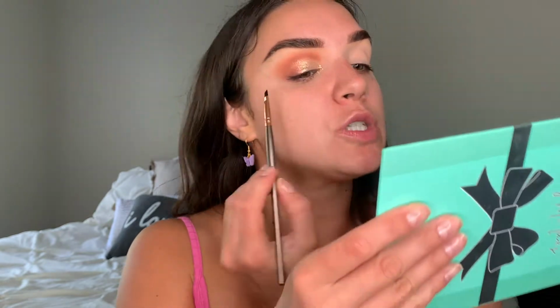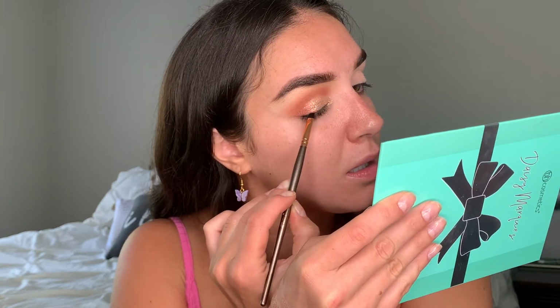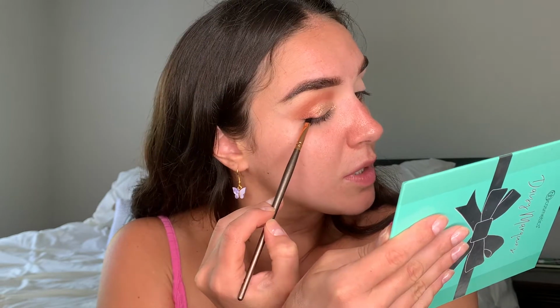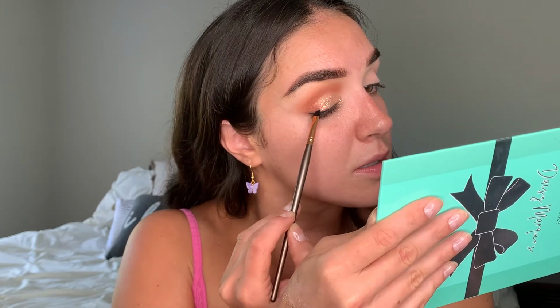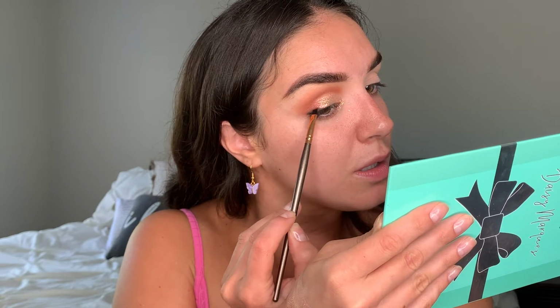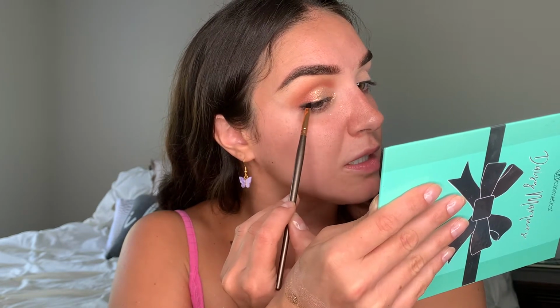So anyway, I'm gonna go into this black and hopefully not regret it. But I'm just gonna wiggle it in just a little bit here along the lower lash line in the outer corner. So I'm gonna stick really close right here. And then I'm gonna kind of slightly dab it right above the line here in the corner. And I just want a slight little smoky effect here in the outer corner.